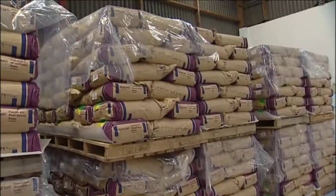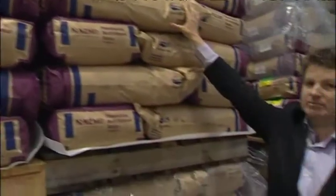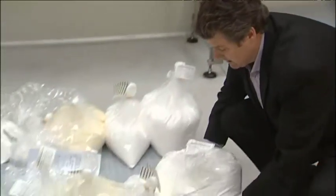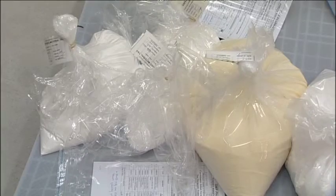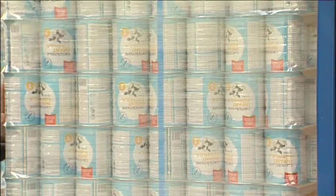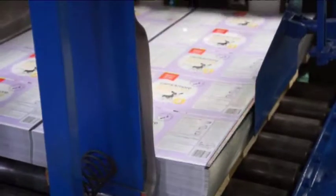We're in our toll processor's facility in Auckland, New Zealand. Behind me is the milk powder that we're going to use in our very first production of Carrickmore infant formula. This is our infant formula base that comes straight from Fonterra's manufacturing facility. Here is one of the ingredients that we add to the infant formula base. Each ingredient is tested and approved by an independent laboratory. Our Carrickmore cans are printed here in Auckland, New Zealand and shipped here under sterile conditions.